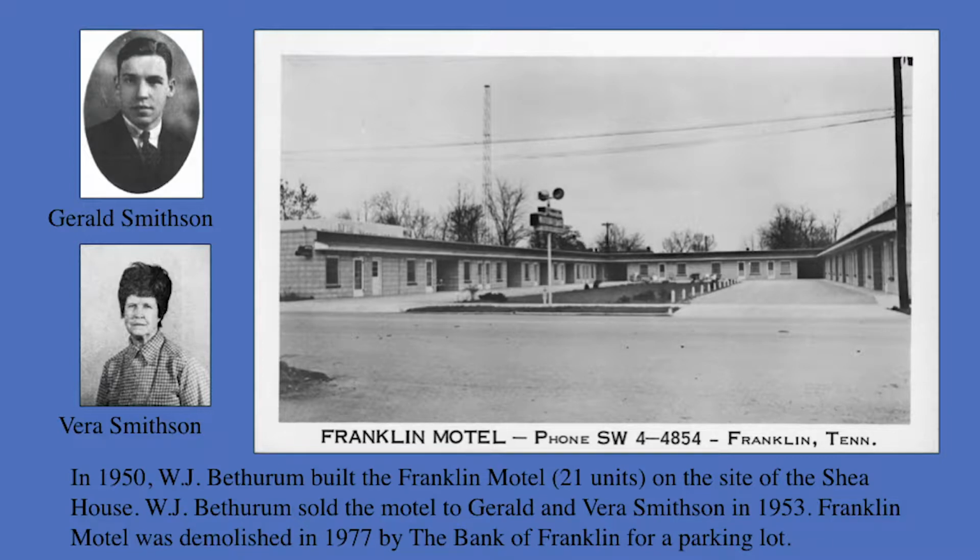Of course, this is the Franklin Motel. Mr. Bethune, Billy Bethune, started it, and then he sold it to Gerald and Vera Smithson. And they operated it on up until a few years before it was demolished in 1977 to make way for the Bank of Franklin. Today it's a parking lot, but it'll be part of the hotel entrance. So better things are going to happen there in that spot.